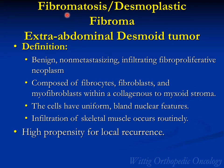Okay, the next entity that we're going to speak about is fibromatosis, which is also called desmoplastic fibroma. It's also referred to as an extra-abdominal desmoid tumor. Fibromatosis is benign. It's not cancerous. It does not metastasize, and it consists of an infiltrating fibroproliferative neoplasm.